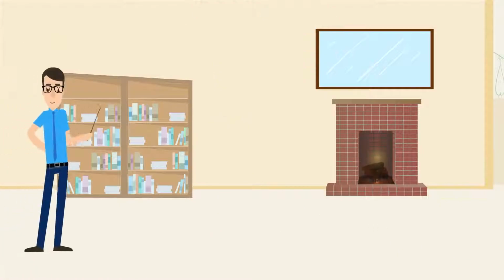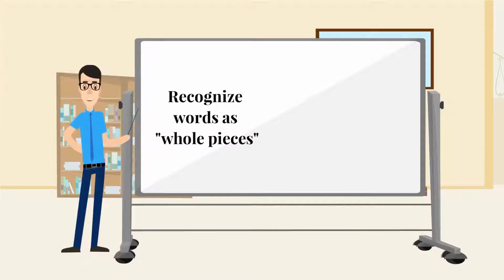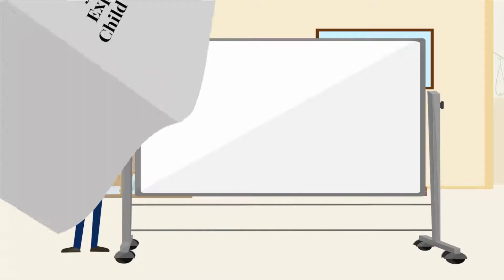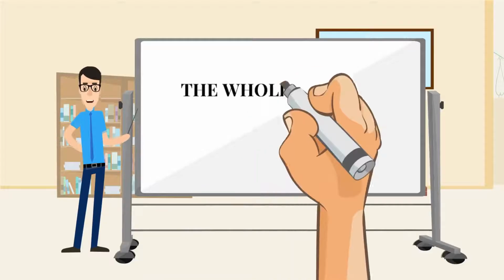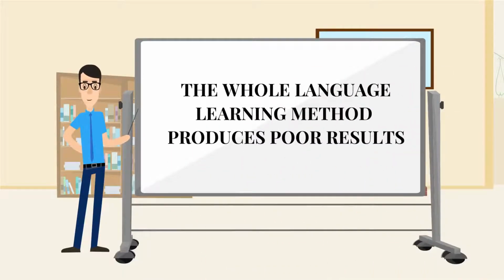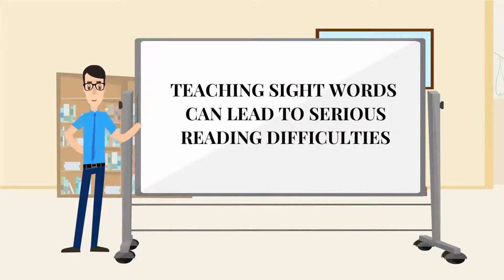This was a whole language-based method, teaching children to recognize words as whole pieces and read by memorizing word shapes. In fact, the large amount of research I had reviewed during that time had confirmed my very own first-hand experience that the whole language learning method produces poor results. Furthermore, teaching sight words to your child can lead to serious reading difficulties.